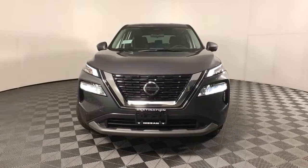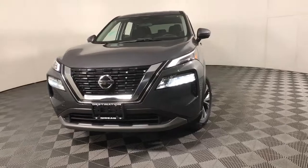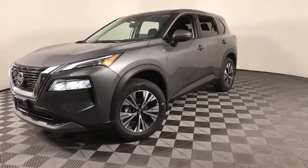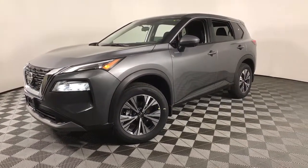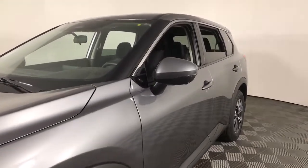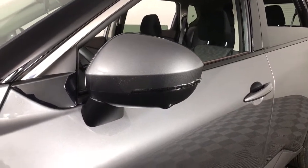Go home happy with the 2021 Nissan Rogue. Style, security, and efficiency blend beautifully in this Nissan Rogue, the handsome, family-friendly compact SUV that offers standard driver assist safety features and a smooth, responsive ride. Comfortable and capable, this sporty four-door hatchback brings confidence along on every journey.